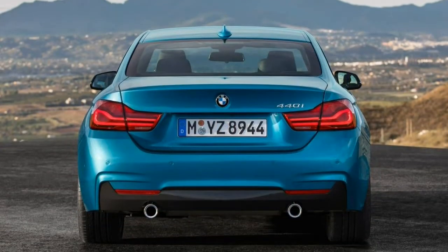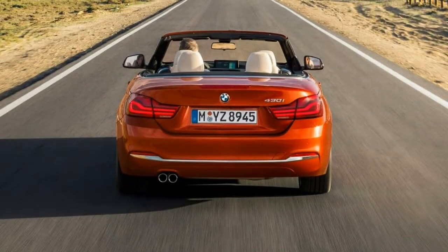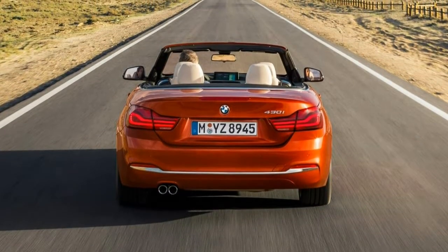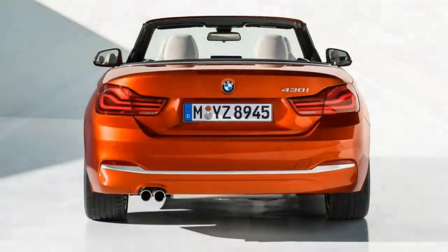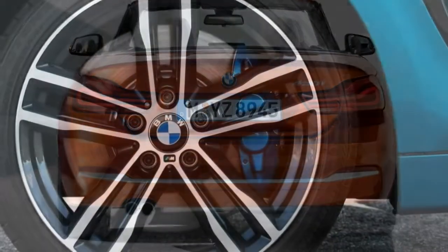Ease of use. There are lots of buttons and knobs in the 4 Series, but they are grouped together and placed logically. If you've been in any other BMW vehicle within the last decade, it will operate very similarly.